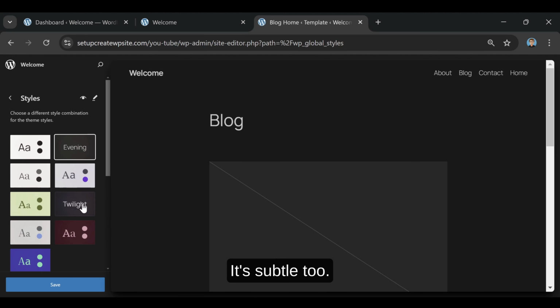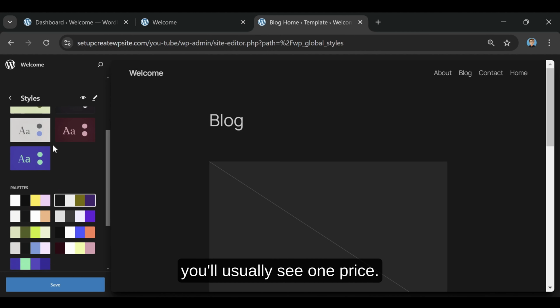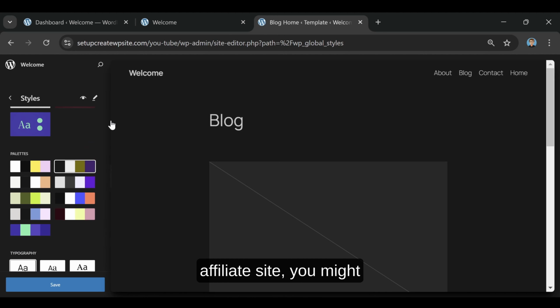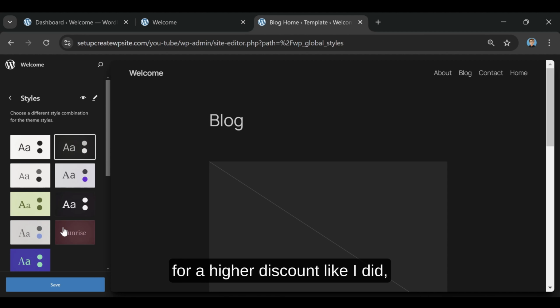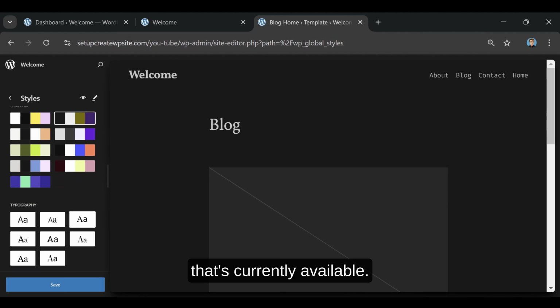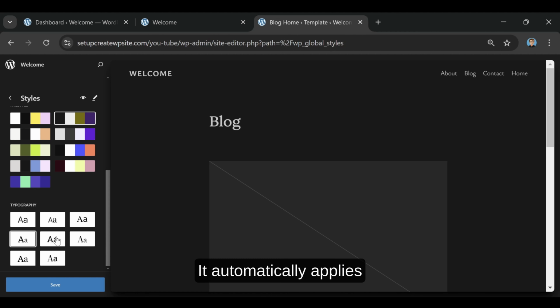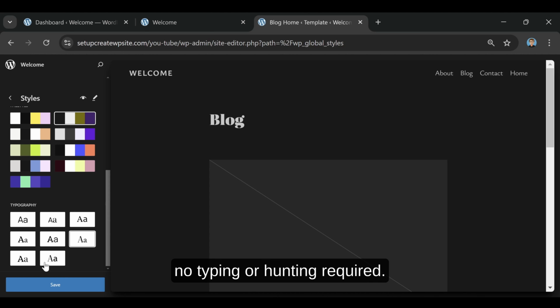It's subtle too. If you go to hostinger.com directly, you'll usually see one price. If you go through a general affiliate site, you might see a slightly better one. But if you go through a partner who actually negotiated for a higher discount, like I did, you'll see the maximum discount that's currently available. It automatically applies the coupon at checkout, no typing or hunting required.